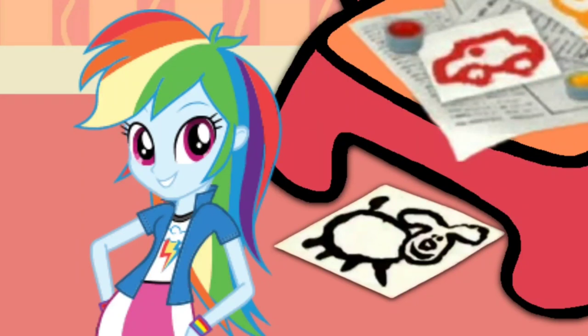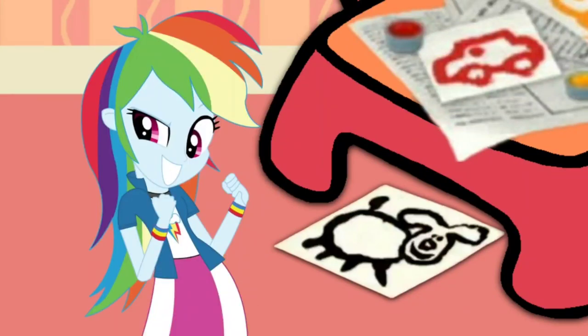We have all three clues to figure out who blew us to add to our painting. We're ready to sit in our thinking chair! Thinking chair! Come on!